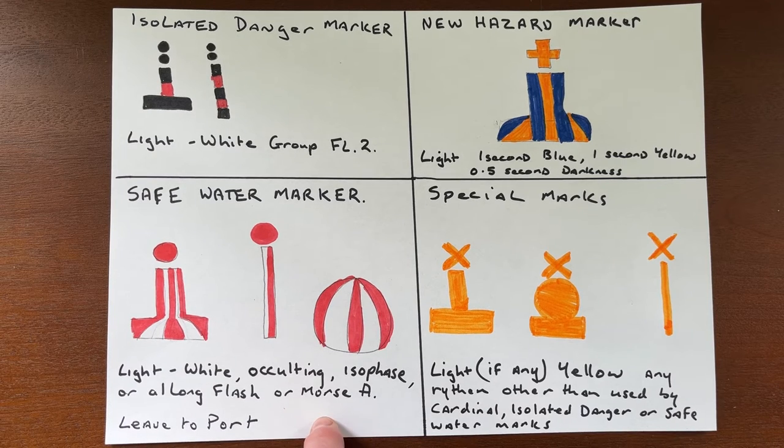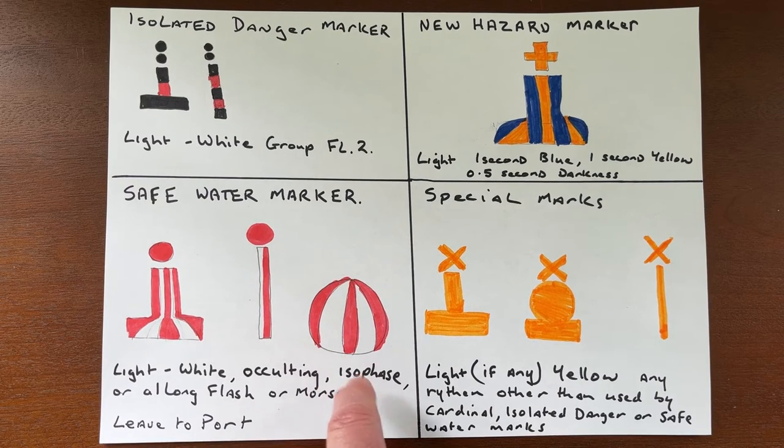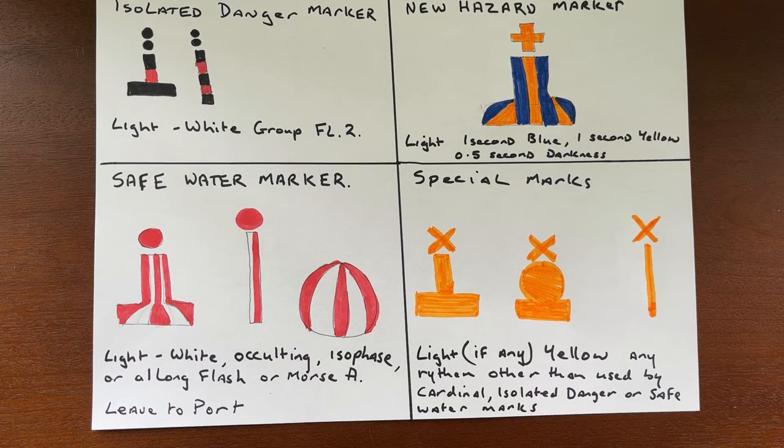The safe water marker has red and white vertical stripes and a distinctive red ball top shape. These can sometimes be found in the middle of a channel where they act as a traffic separation scheme.